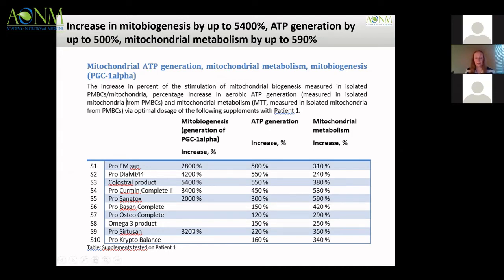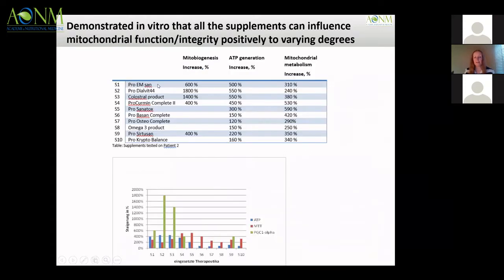by over 4,000%. And Prozirtuzan, which is a resveratrol product. It's made from Japanese knotweed and other synergistic components there. That was able to increase mitobiogenesis by over 3,000%. So I'll leave that for you to look at in detail if you'd like to.